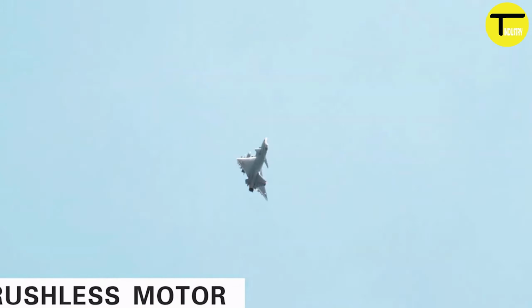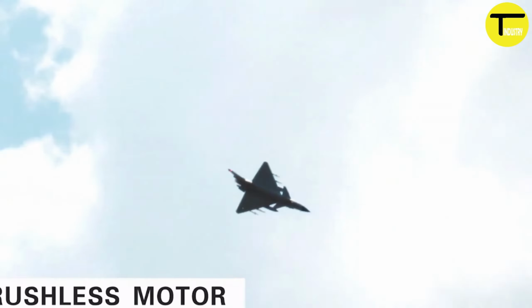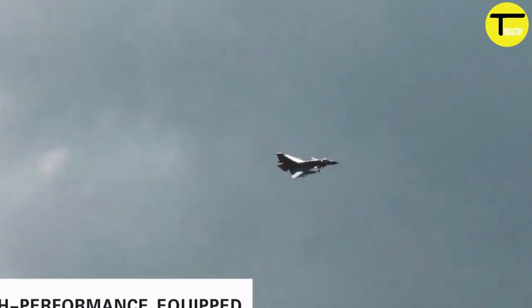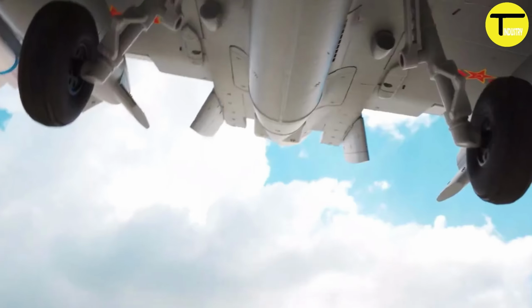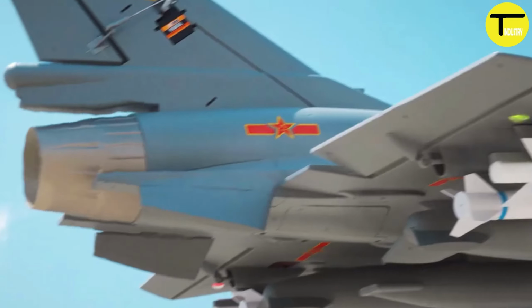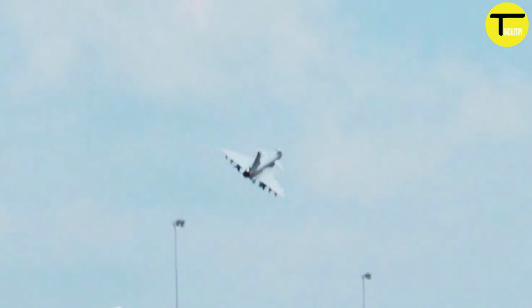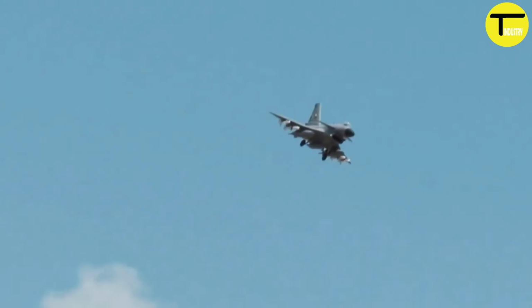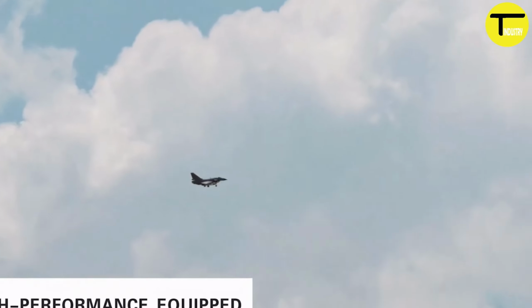Under the hood, it packs an 11-blade 64mm ducted fan, a 3150KV brushless motor, and a 40A ESC, all running on a standard 4S battery. The result? High-speed performance with an authentic jet-like roar that sounds just as good as it flies. Visual details matter too, from detachable weapons and an air refueling probe to CNC-machined landing gear with real shock absorption.